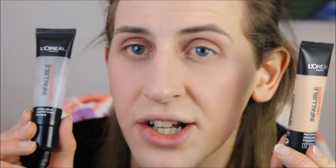I keep wasting my money on foundations, but I guess you guys wanted to know before you go out and waste your money. I would say if you are dry, you are not going to like this. If you're oily, you're not going to like this, but it doesn't suit someone that has combination skin. So maybe it might suit someone that's dry or old, or I don't know, it just doesn't suit me like that.